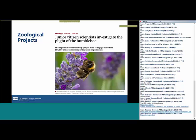Okay, so again, looking at the different types of projects there are, this is a zoological project. The Bumblebee Discovery Project was a 2014 initiative in the UK, and it shows how citizen scientists get involved in zoology. It aimed to engage children and their parents with STEM subjects by enabling them to take part in observing and recording bumblebees visiting flowers. This is important to monitor the health of the bee population, which is very important to the health of the plants that they pollinate.